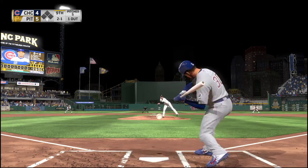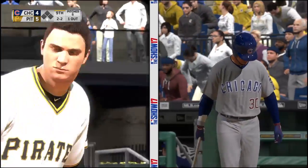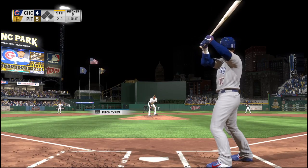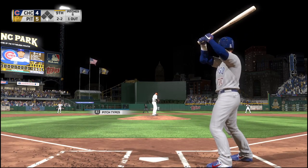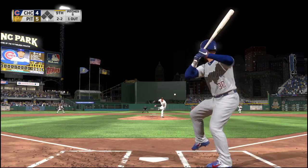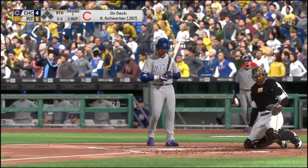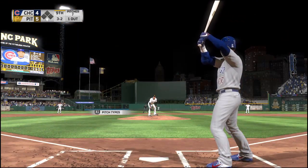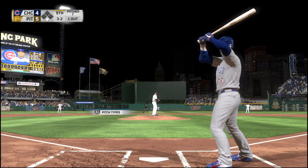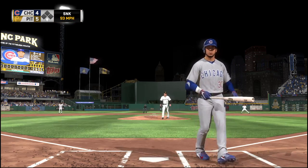He's set, and the 2-1 pitch. Starts to go around here, but it doesn't matter. This is strike 2 anyway. All even at 2-2. Here it is. And here's a sinker that causes him to back away as that just about got him. He's set. Here's the 3-2. And he lays off ball 4.